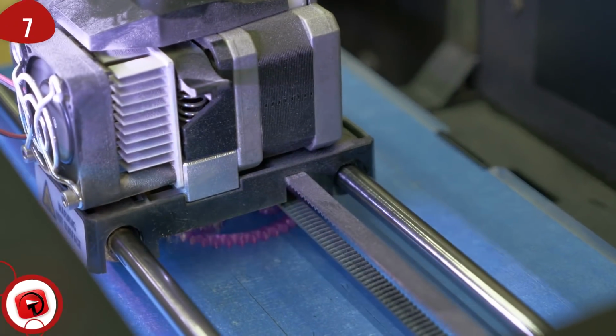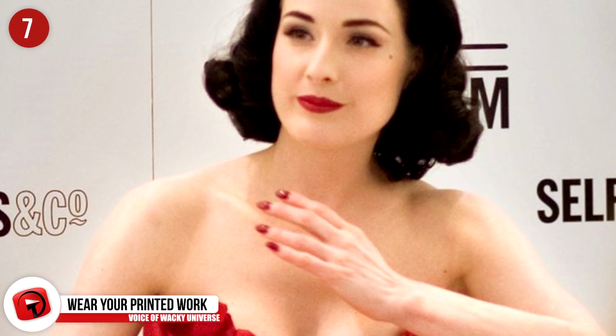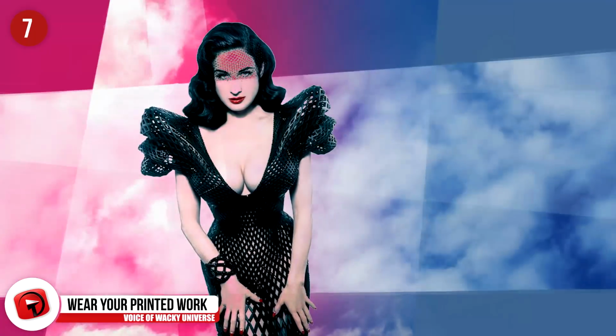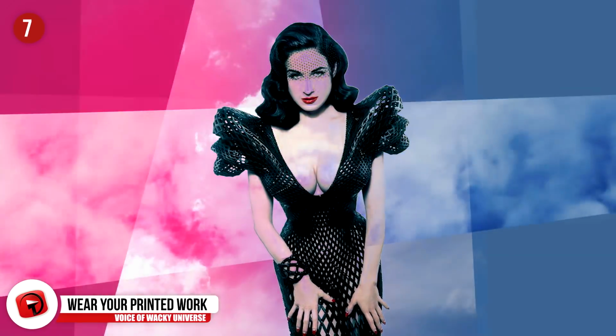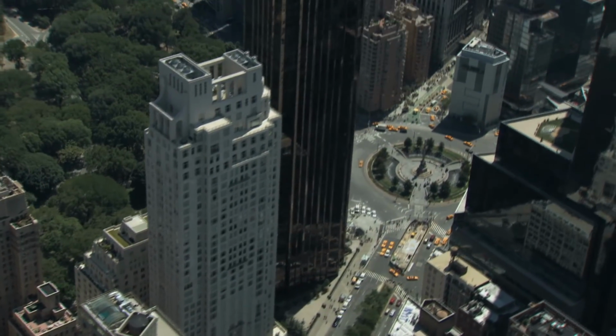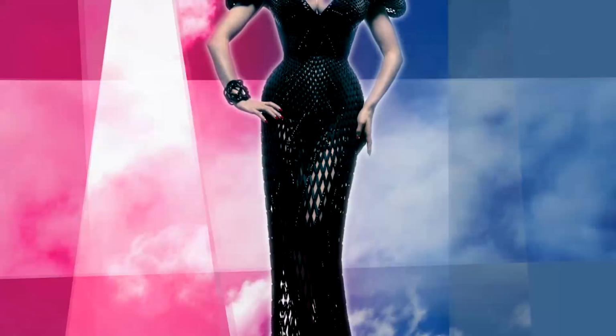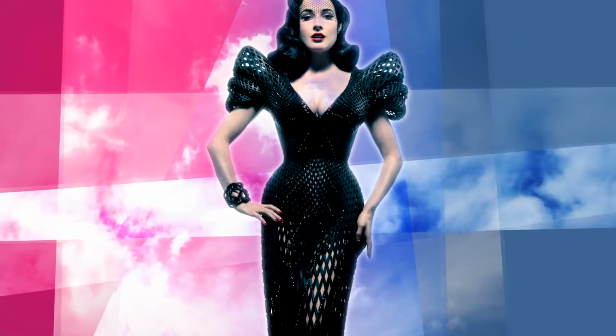7. Wear your printed work. Yet it has become more and more common as people get more familiar with 3D printing. One of the most popular instances of this type of clothing was in the case of Dita Von Teese, who wore a vintage-inspired dress made by New York designer Michael Schmidt and the architect Francis Bitonti. Von Teese wore the dress to an event at Ace Hotel in New York back in 2013. What's more is that it was also embellished with about 12,000 Swarovski crystals.